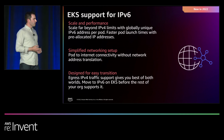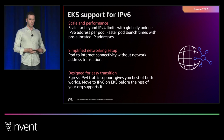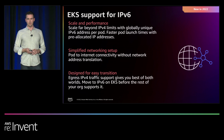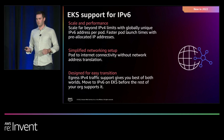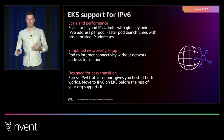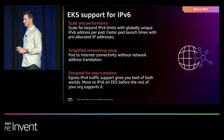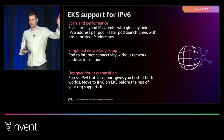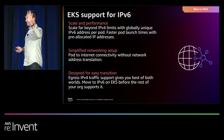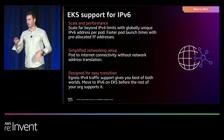So we built it in a way that is slightly different from upstream, where you have Kubernetes dual stack and every pod gets a v4 and a v6 address. That doesn't actually solve the problem that you're running into of running out of IPv4 space. So we took a different approach where every pod in your cluster gets a v6 address, but you still get IPv4 at the boundaries of the cluster. So for ingress into your cluster, we integrate with ALB and NLB, which both support dual stack at the front door for handling traffic, and that can get routed to v6 pods in your cluster.